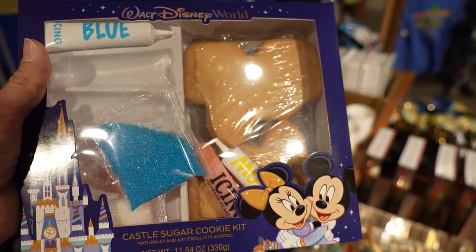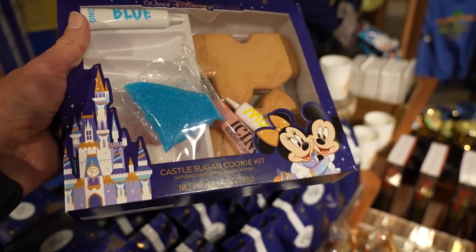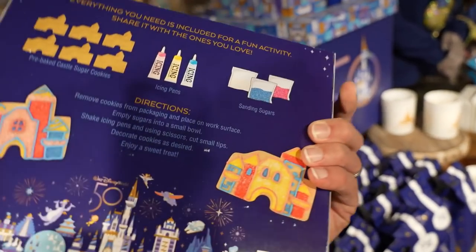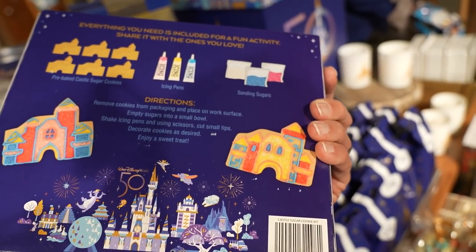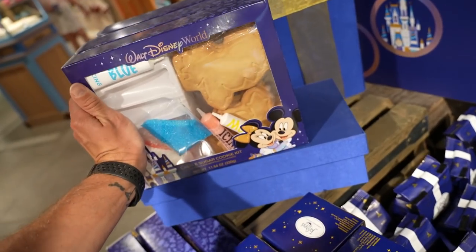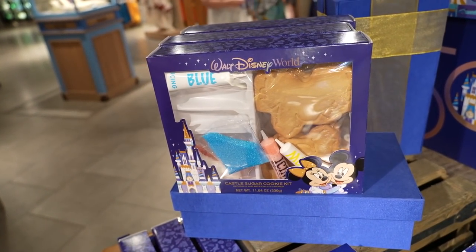Well, this is interesting to me. It is a Castle sugar cookie kit. And it's all decorated for the 50th, but nowhere on it does it say 50th. But it comes with, you know, like 6 cookies, some icing, and some sanding sugars. I didn't know that it was called sanding sugars. Huh, how much is it? Doesn't say. What a very interesting souvenir. Like, would you take that as a souvenir, or would you just like make it on a rainy day in your room?